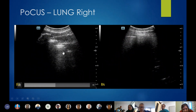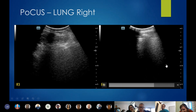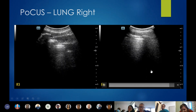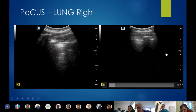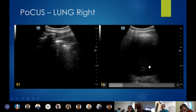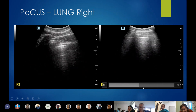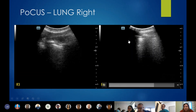Then here in R4, you can see the liver appearing from the dark. I can promise you it was clearer when I took the video, but I was disappointed to see the video afterward, and it's quite dark. But basically she had no pleural effusion, so you can definitely see the diaphragm without any pleural effusion above.